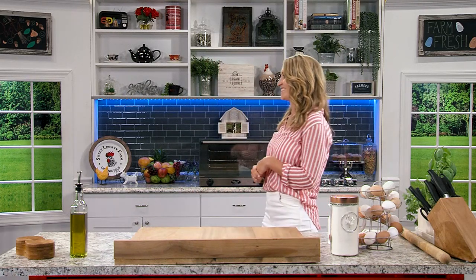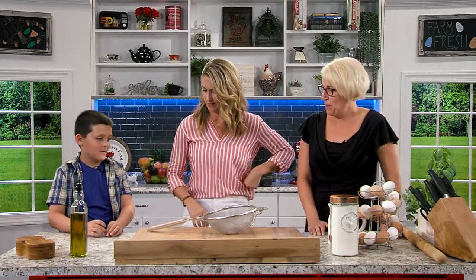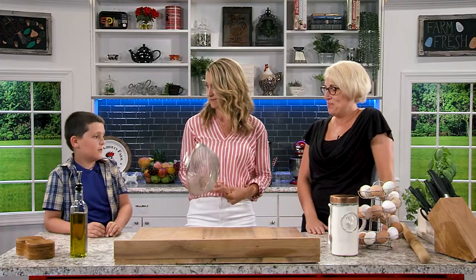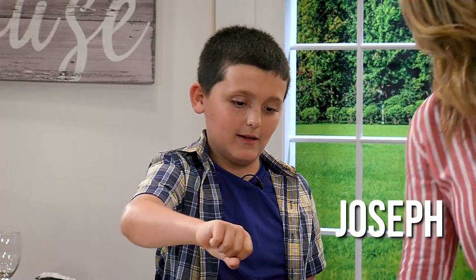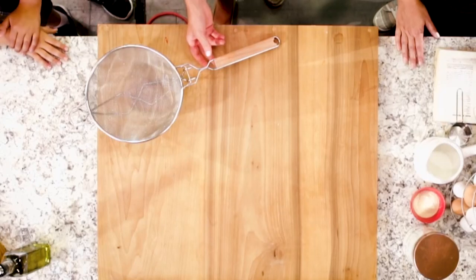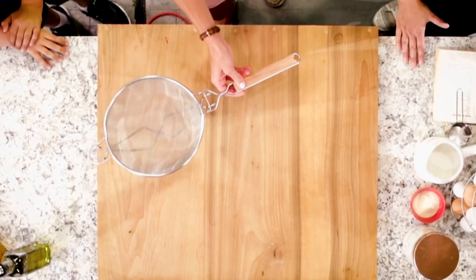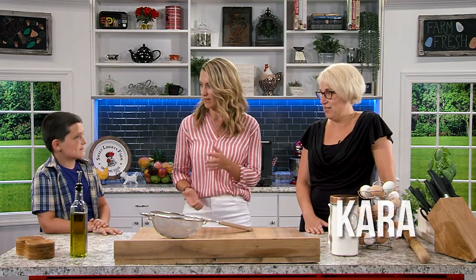Come on out. Hi. What you got there? A strainer. And what is this for? This is a really good strainer. If you have liquid in something and you want to get the liquid out, then you pour whatever you have in it, and it will pour the liquid out through the bottom. And today we're using this for? To sift the flour. Right. Perfect. So what are we making here today, Joseph?